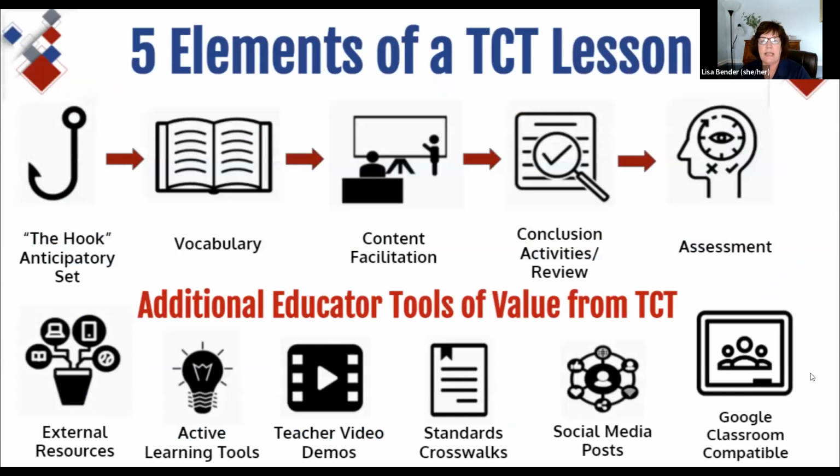With our Take Charge Today lessons, we have 5 elements for every lesson. A hook, how you engage them. Vocabulary, making that intentional and purposeful so that they start to embrace some of the new words and terms that they'll be using in their adult lives. Content facilitation, how do you deliver the meat and potatoes, if you will, of what you want to teach about a particular topic. Conclusion and review activities, and then assessments.